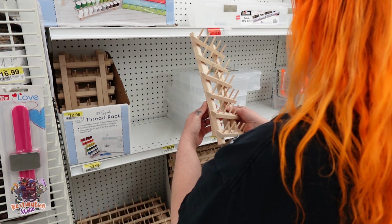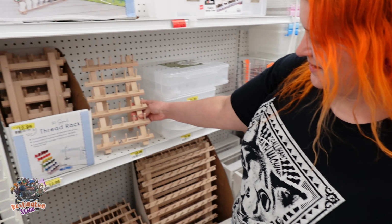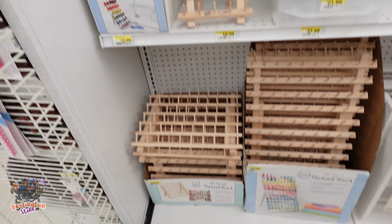Okay, let's see if we can find what we came in here to find. And check it out. We found them. Look. Put your heads on there. Yep, that's what I'm using it for. That's very awesome. That one's $12.99. That's all I need. That's like the perfect size. I don't need this giant one. Just this little bitty guy.